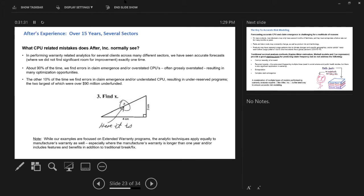When we find them like that, I send the head of our warranty analytics in to deliver those findings. And then I come in later after all the flak's been shot. But one of them was so much underfunded that the manufacturer actually got pink sheeted for a period of time. And that was one of the 3 reasons.